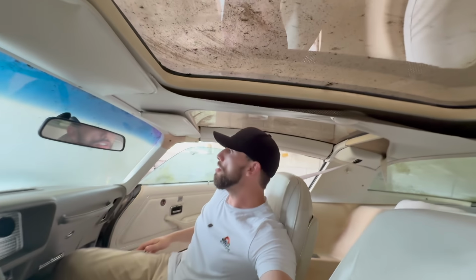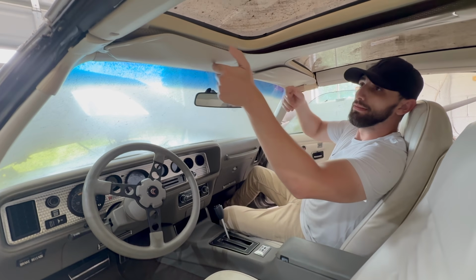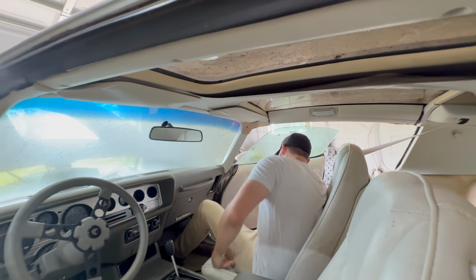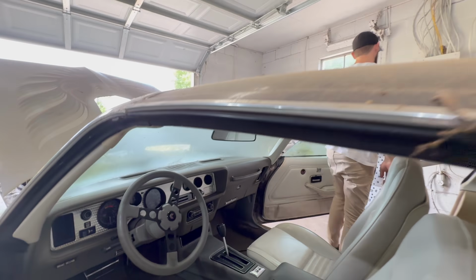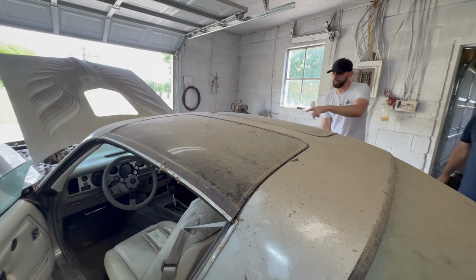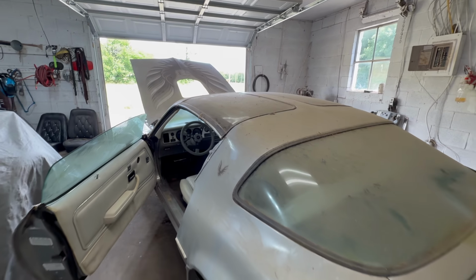But I guess usually I find T-top cars and they're completely destroyed. This one looks like it was sealed up pretty tight. It was. I mean, it was under like a carport. We'll take a look at that dealer's copy invoice here real quick. But you mind if we take a peek in the trunk here?